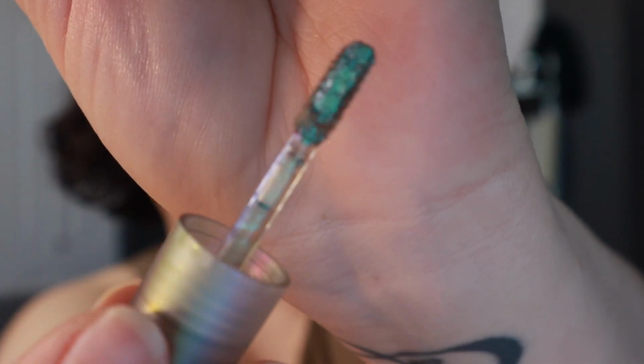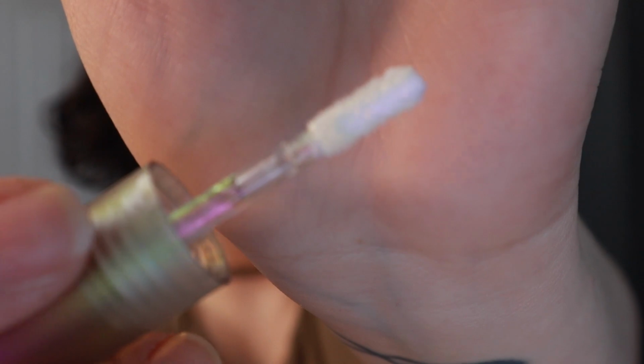Not sure the look I'm going for yet because I do have 3 duochromes. We have the shade Aqua Nova, Opal Essence, and lastly, Fool's Gold. Fool's Gold or Aqua Nova is the general look I'm going for. So that's what you can expect in the next 2 seconds.